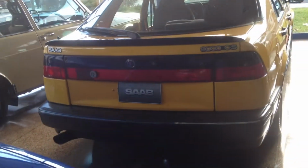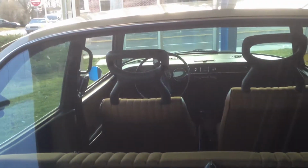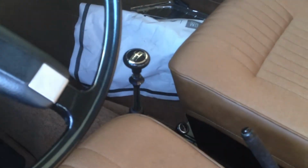There's a 9000 CS. I don't like that yellow. There's a... I don't know what model Saab this is. But it looks rather 70s to me. That looks very 70s to me. And it's also manual.